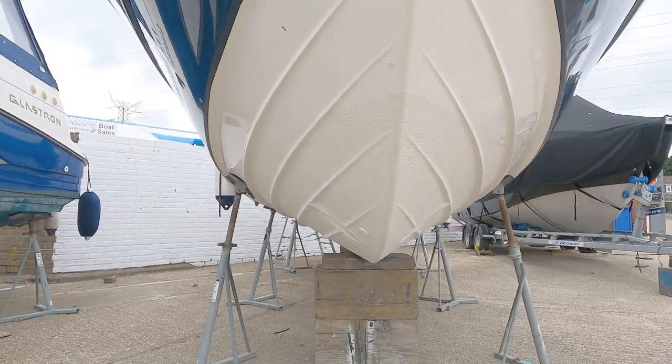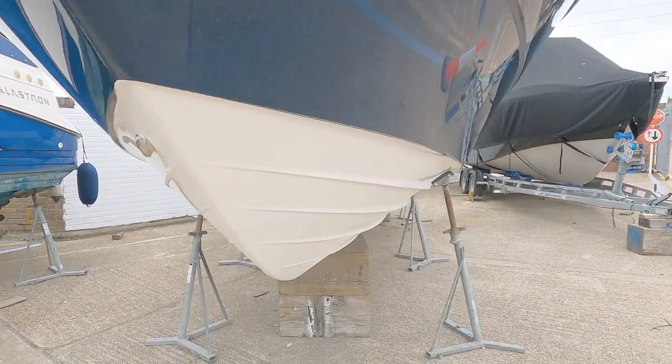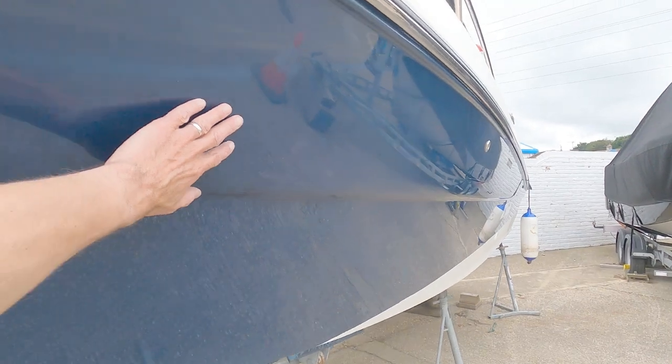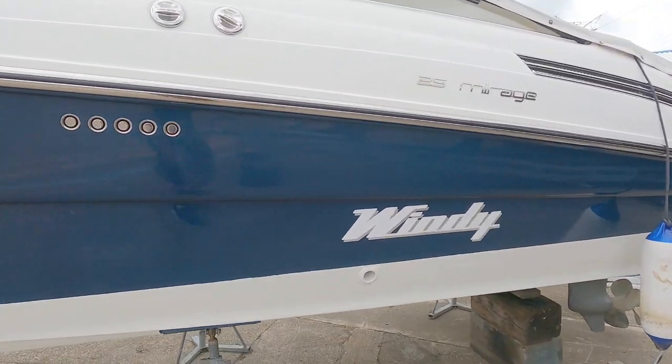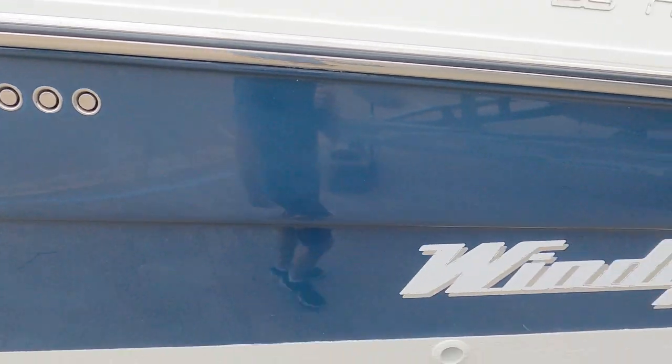Look at that. That is designed to slice through pretty much any sea condition you can find. But obviously do bear in mind it's a 25-foot boat. Lovely dark blue GRP hull colour. Obviously the Windy name. Ventilation.